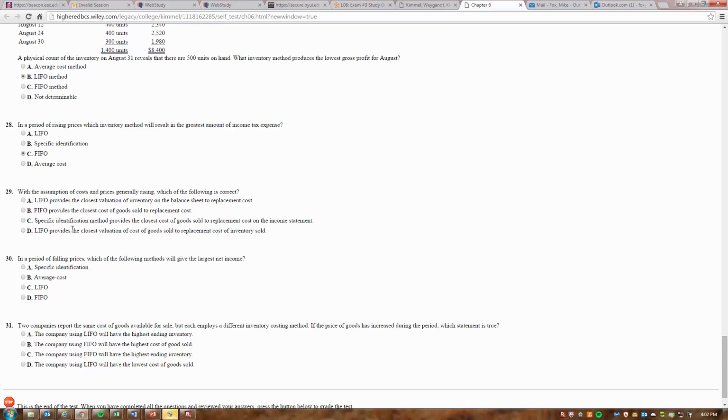Or last in, first out provides the closest valuation of cost of goods sold to replacement cost of inventory sold. Okay, so this is another one of those where you have to talk yourself through it and say, all right, in rising costs, last in, first out would mean that the last purchase is the first one sold. So that's probably the closest to replacement cost, right? So is it last in, first out provides the closest valuation of inventory on the balance sheet to replacement cost? Or is it last in, first out provides the closest valuation of cost of goods sold to replacement cost?